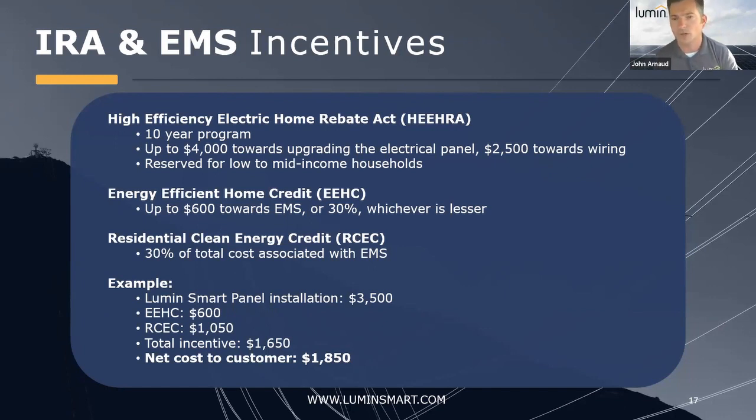We had showed before how properly exporting to the grid during those power hours will create about $2,000 of economic benefit to the customer per year. And so it's very easy at the kitchen table to show a customer that the Lumin Smart Panel will pay for itself very quickly and provide, once again, a much better long-term customer experience. And hopefully that results in more referrals to your organizations as your customers are pleased with the way that their solar system and storage system is operating, especially in an off-grid environment, no nuisance tripping, et cetera.